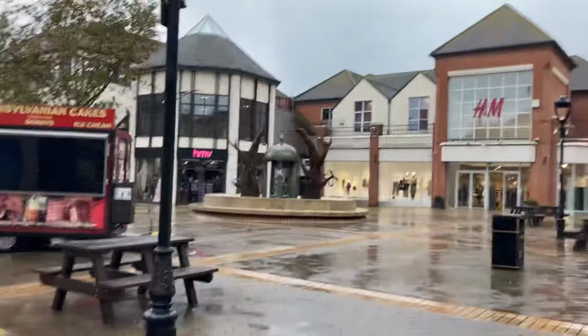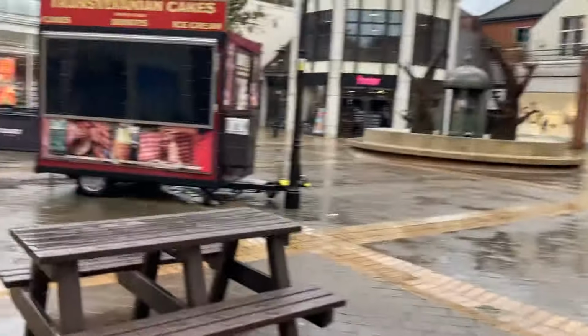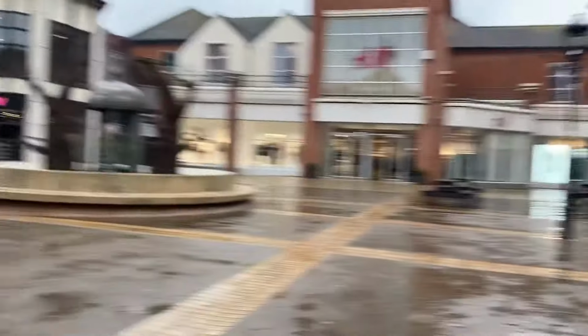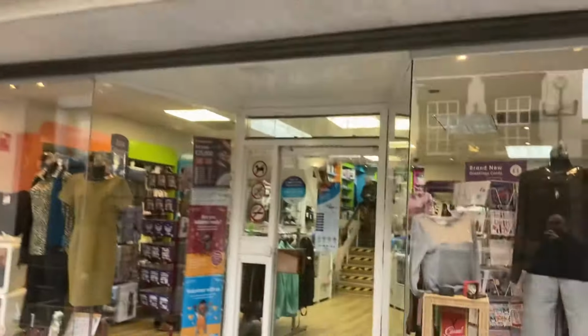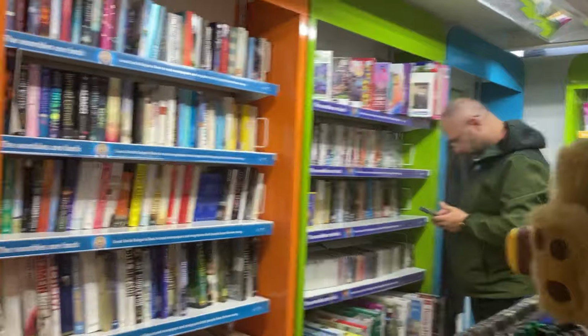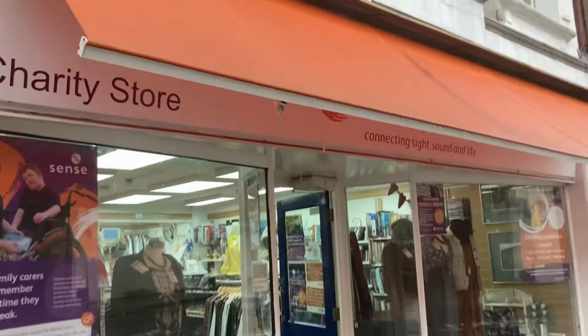Centre bit. Don't know what that is. Weird little ornament thing they got there. Obviously being winter, these stalls aren't bothered opening up, but I've got H&M and some bits. Yeah, not too bad. Next up, Age UK. Nothing. Alright, next up we've got CEX.